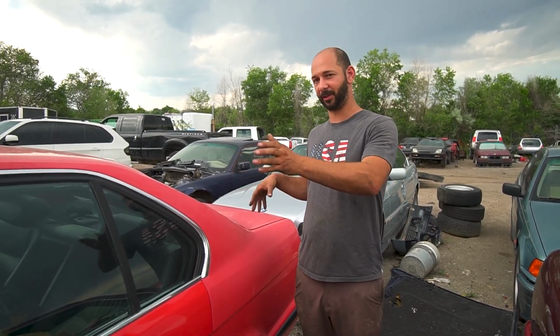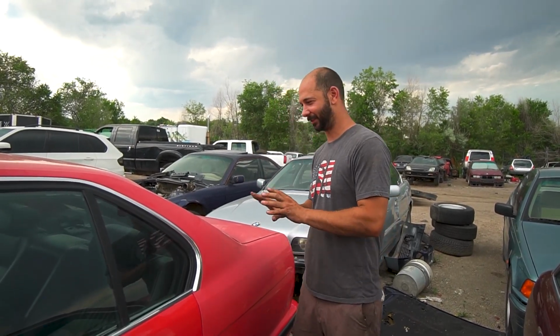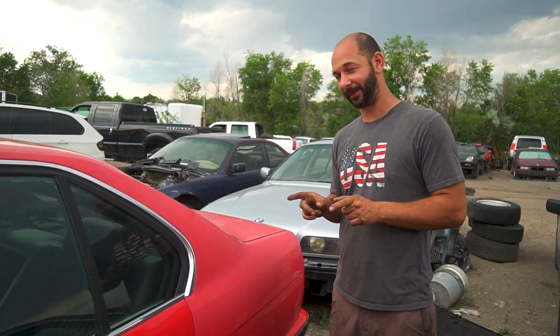So I've got some money into the interior and bumpers and stuff, and I already bought the engine and whatnot, but like, this thing's going to be amazing. It's going to be unique. It might be the only one in the world with that engine. We'll see. But anyway, on to the next one.